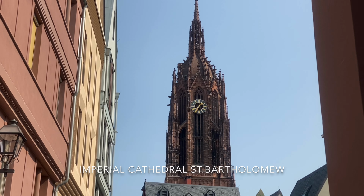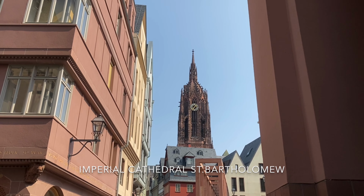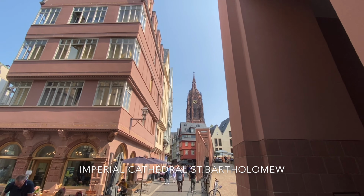Every time I visit a new place, I always look for the church and take some time to pray, at the same time explore the church itself, especially here in Europe because they have beautiful churches.